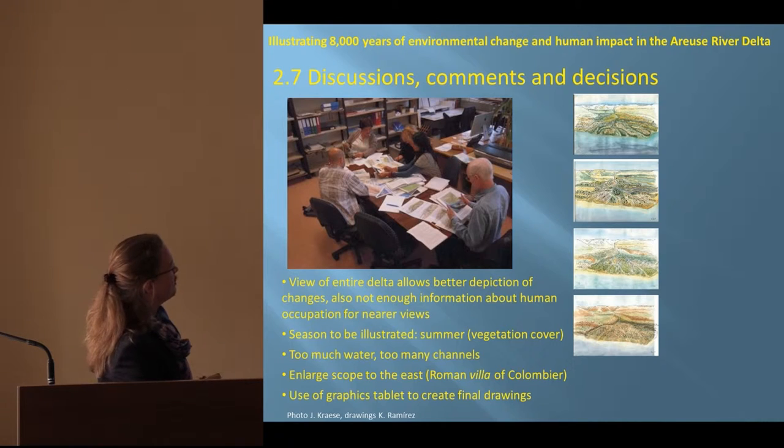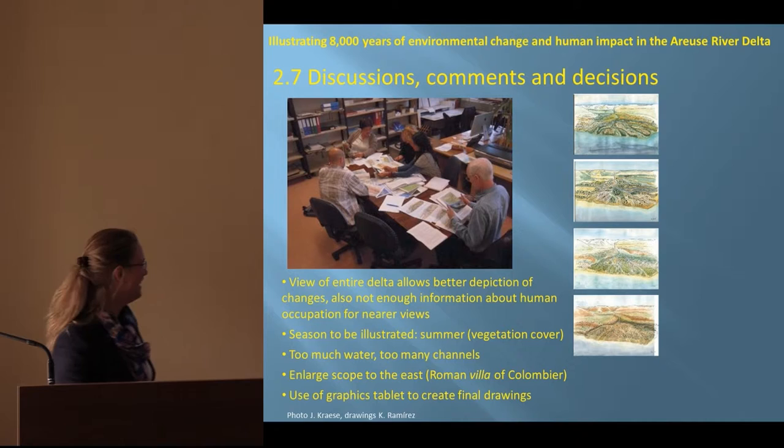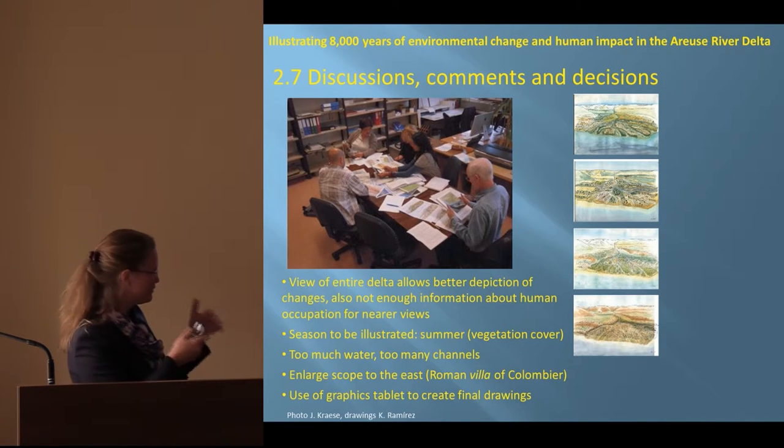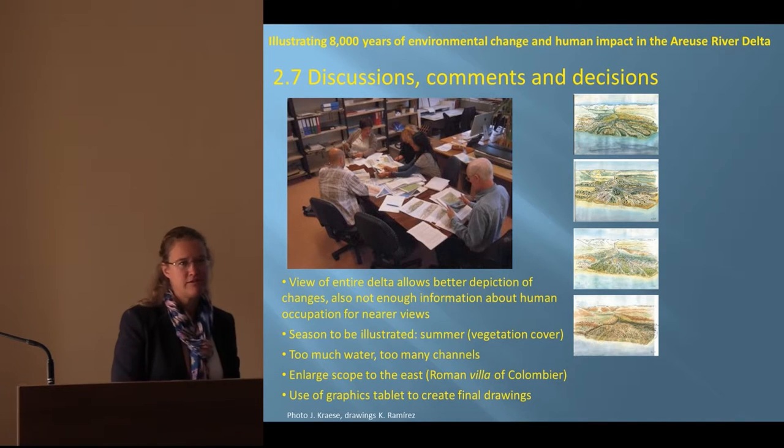And we also had some remarks that this looked more like the Nile Delta, and that there's too much water, too many channels, and so we had to sort of scale that back. And we also decided to enlarge the scope here because there are other lake settlements situated here in Auvergne, and there's also a very large Roman villa that is quite important for the region. So at this time, these are all hand drawings.